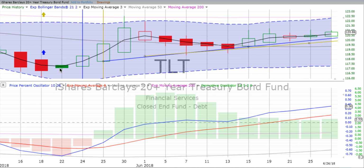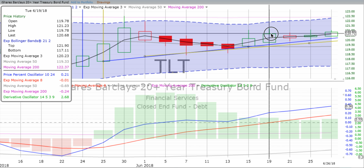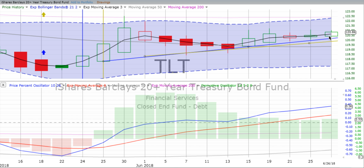We look at the 2-day chart. What do we see? Continuing to move up. And again, it has moved up where it hit back on the 19th. So far, the first day of this latest 2-day candle. Price movement above the weekly and the 2-day. Derivative oscillator gaining a little bit of momentum. Price percent oscillator heading up.